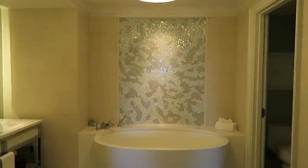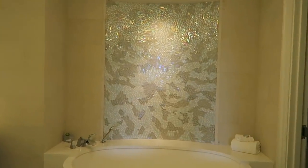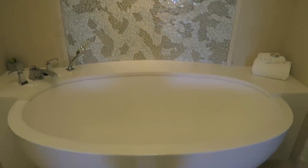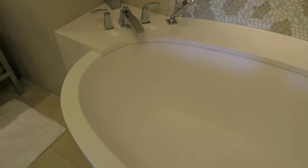And then this is the bathroom. This is honestly the bathroom of dreams. I've taken photos for my inspiration board. How beautiful is that tiling or mosaic? So stunning. I'm not even a bathtub person, but genuinely the nicest bathtub I think I've ever seen. I love the curves, so nice.